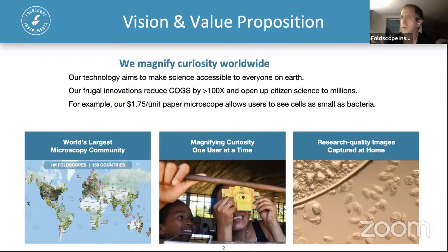In the future, we're going to have some revisions of our innovation that are going to sell for less than that, about $1 per unit in volume. And it's going to use the same lens that we use now. Using that lens, you can see single cell bacteria and all sorts of microorganisms. Of course, there are different crystalline structures to look at, chemistry of things, and a wide variety of applications.